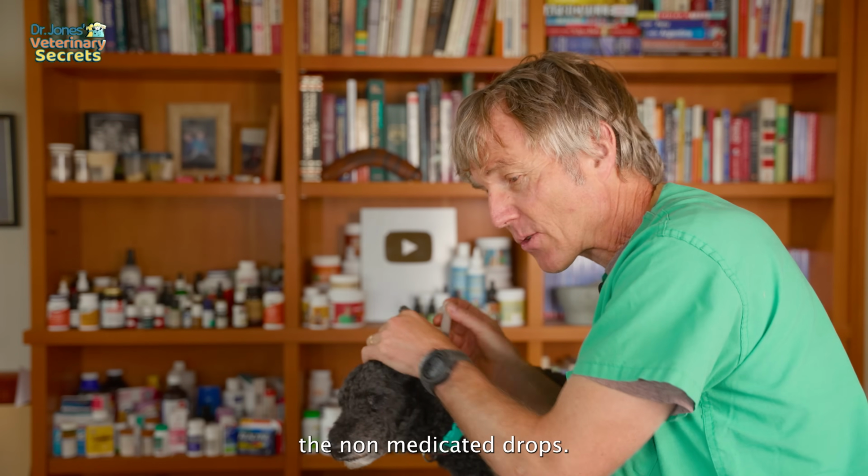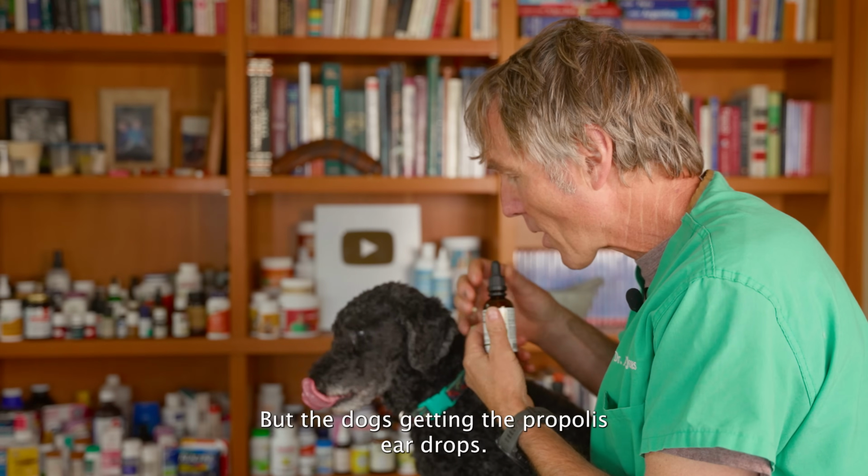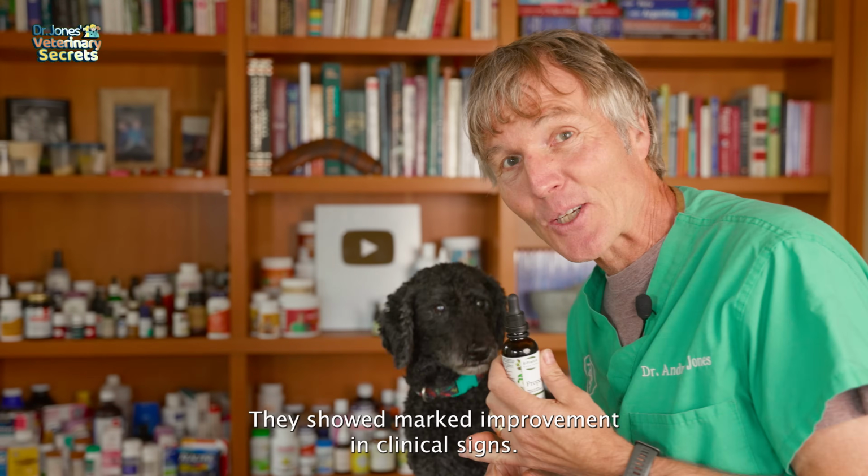Interestingly, what they found, dogs getting the placebo, i.e. the non-medicated drops, showed no improvement at all. But the dogs getting the propolis ear drops showed marked improvement in clinical signs.